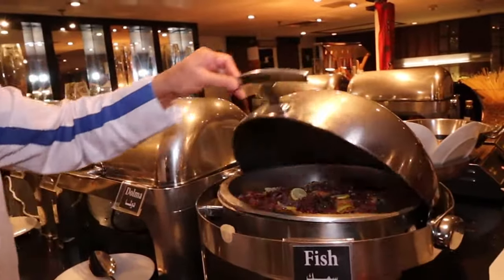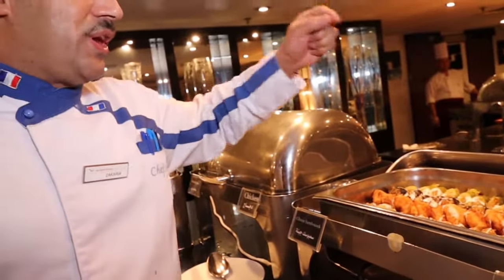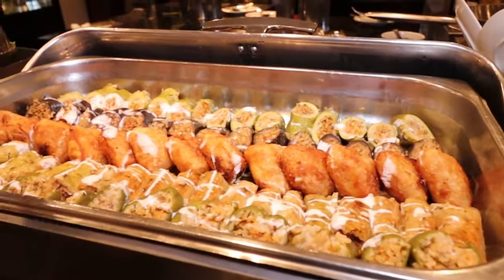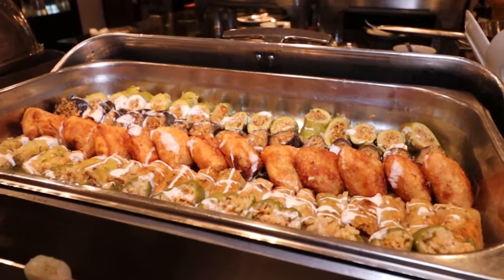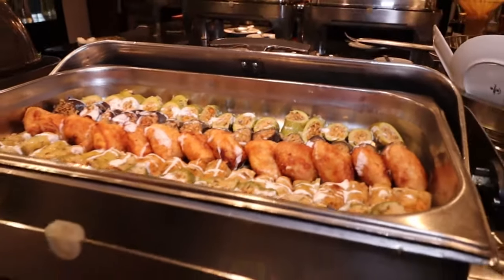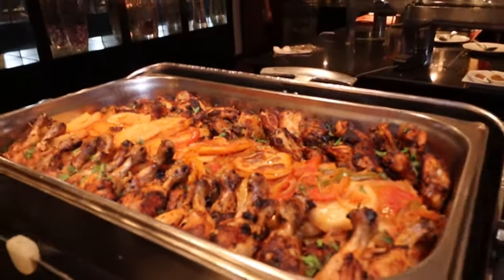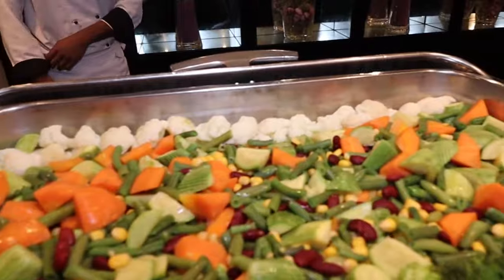That is awesome. Oh, dolma, I've never heard of this. It's dolma. And what is this? It's zucchini. Okay. And eggplant, stuffed with rice. Ooh, nice. Vegetable stuffed rice. Okay. Sambusa is cheese. Oh, cheese. So this is fried dough with cheese inside? Okay. Oh, that looks good. And we have now chicken. Yes, chicken. And potatoes. Ooh, that looks awesome. It's mixed. Very nice. Everything looks so fresh.